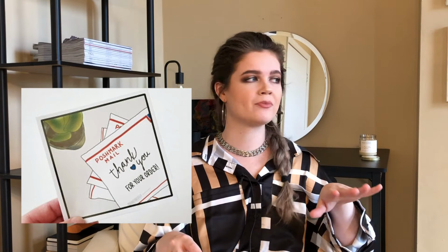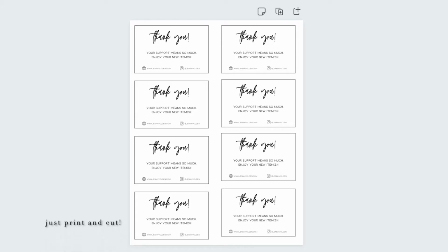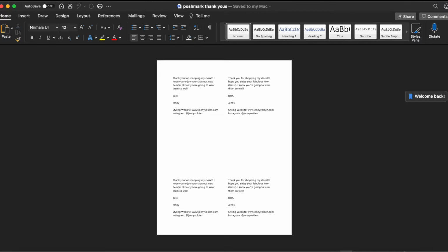One thing I encourage you all to do, regardless of whether you want to do colored tissue paper and make it really fun, is to include a cute little note in your package. This is so easy to do. I have some pre-made that I made on Canva. Before I had a Canva account, I literally just made them in a Word document and printed them out. You can even just handwrite them, but something simple that thanks your buyer for shopping with you.